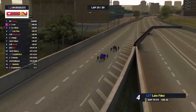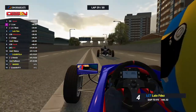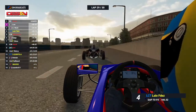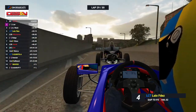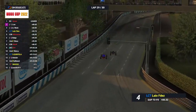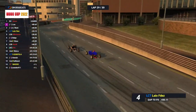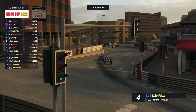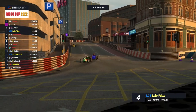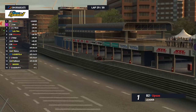Do we have a slipstream opportunity for P3? Looks like we do. As both leaders pit, I will keep you updated on that. Yeah, two battles going on at once is always tricky as these two go side by side into the chicane. Oh my goodness me. Super close. These two are going to be battling side by side to the end, I think, but while that happens, let's see what Upsas and Leo do.